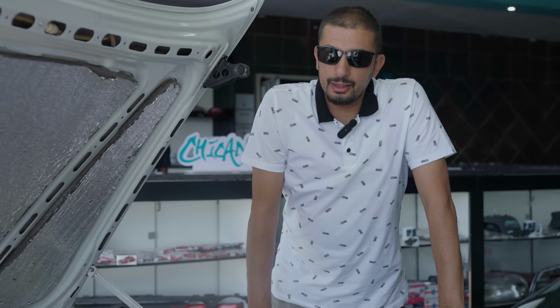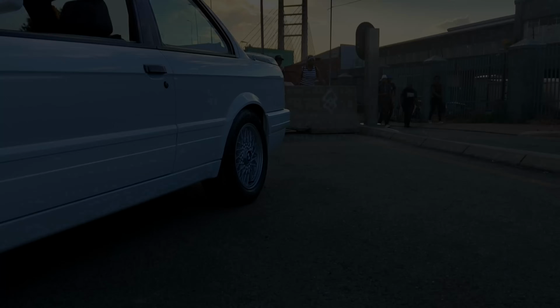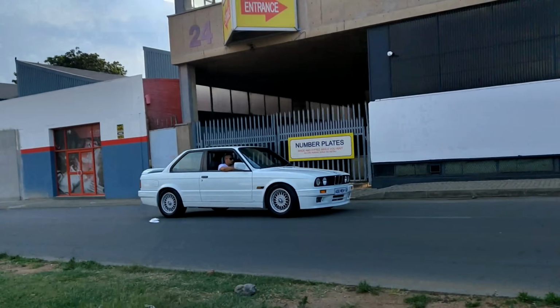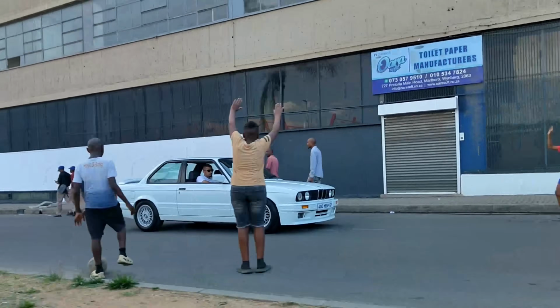Now initially, this car came in just for interior work and exhaust, but this being an old car, and Mano buying it in the condition it was, meaning Mano didn't do any mechanical work on the car when he bought the car. The car stood by us when we were busy with the interior.